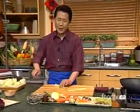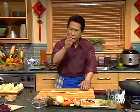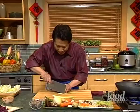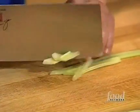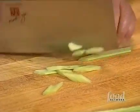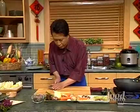I'm getting ready, because today we're gonna make three dishes from one duck. First, mushu duck wraps with a lettuce cup, a little bit different than Chef Wu's. Okay, here I have some wonderful fresh celery. I cut it at an angle. This is like a diamond cut. I cut it up, and I put it right over here.